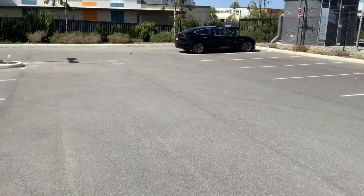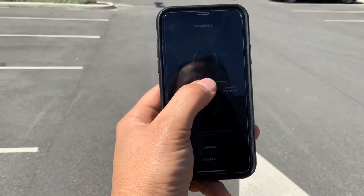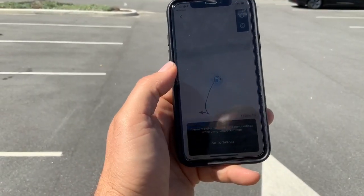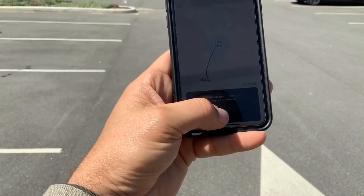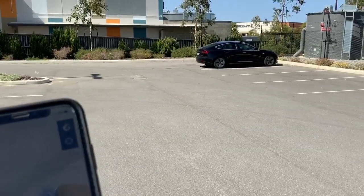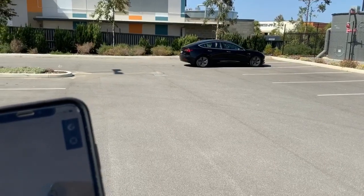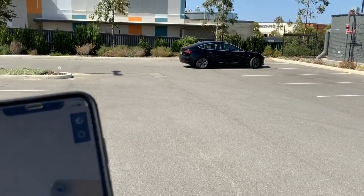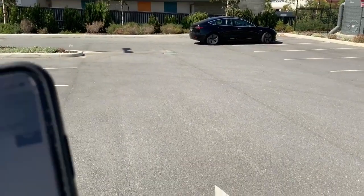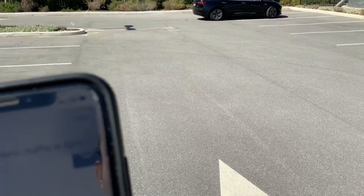So what we'll do now is we'll try out the new summon. So that's Smart Summon, so I'll press that button there. You can see it's already planned out a route. I'm going to press go to target and hold my finger down on that. So as you can see, it's already registered it. Put its four indicators on. It's trying to work out whether it should reverse or what it should do. No, might have to try that again.